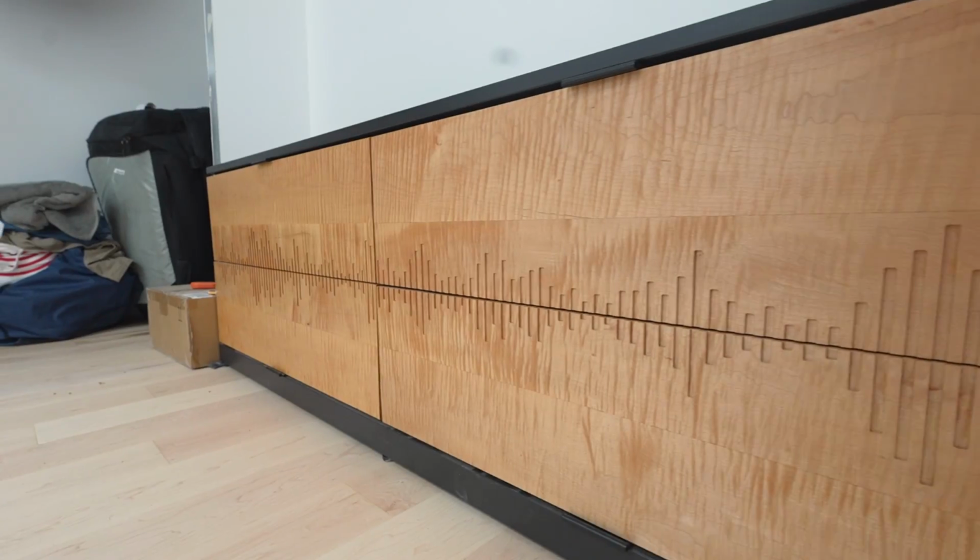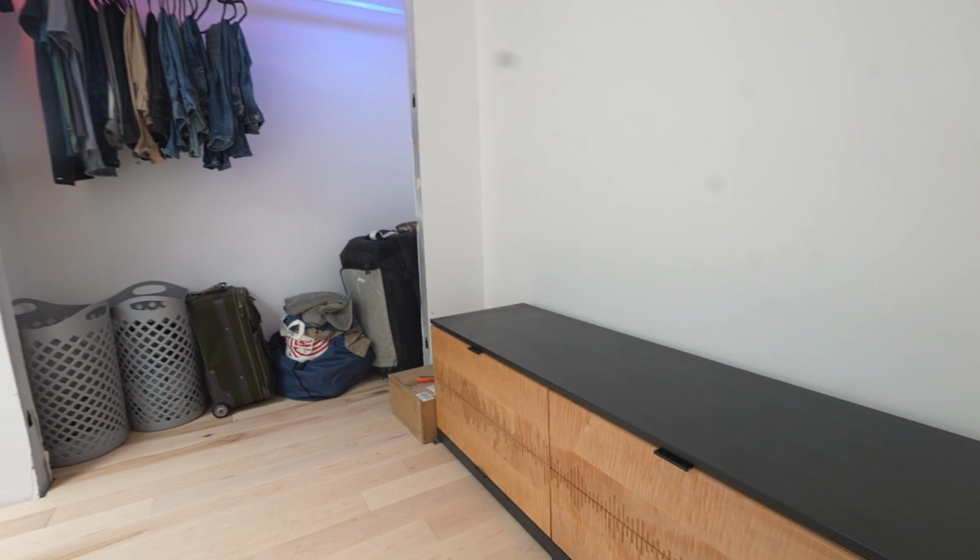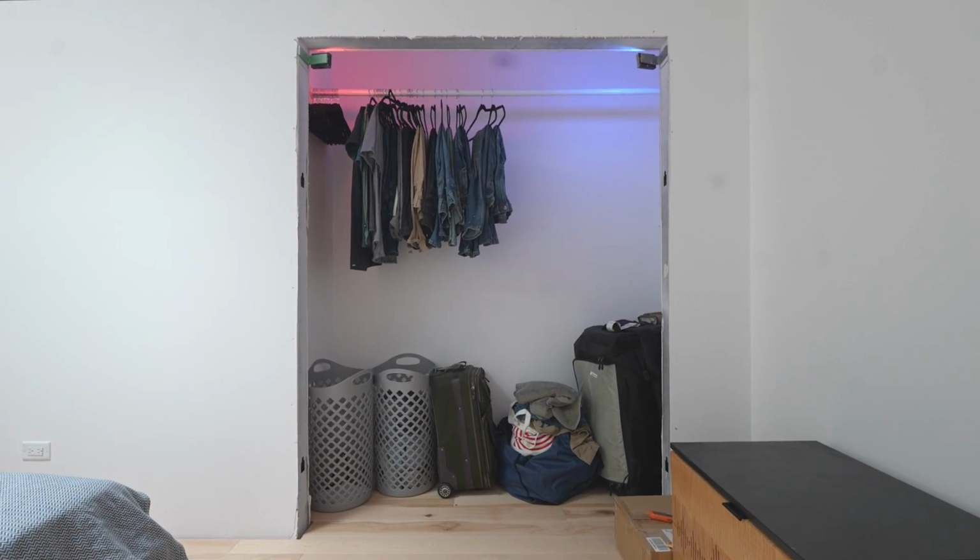I've got my Soundwave dresser that I made a while back, one of my favorite pieces I've ever built. I've got some functional, semi-functional closets going so I can start moving out of my suitcases and living a normal life again, which I'm pretty excited about.